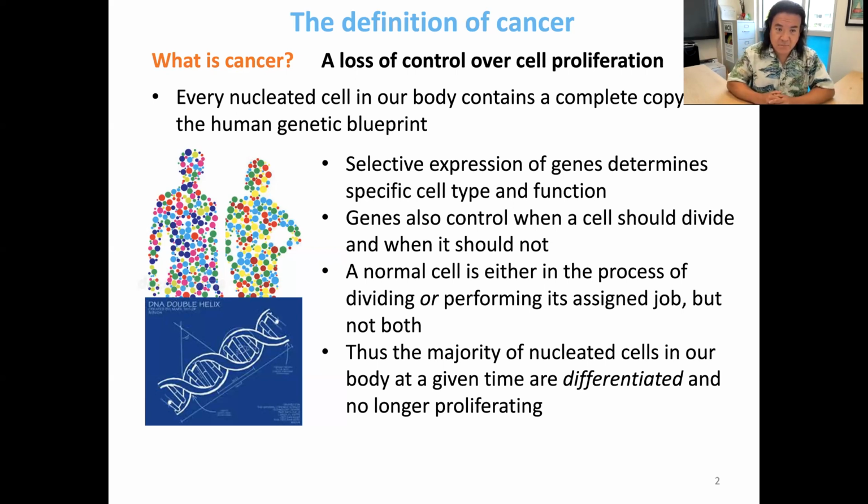Compared to a muscle cell, which may express many of those same genes that are used by all cells, but then among those would be a separate subset of genes that are more specific for a muscle cell to function as a muscle cell.